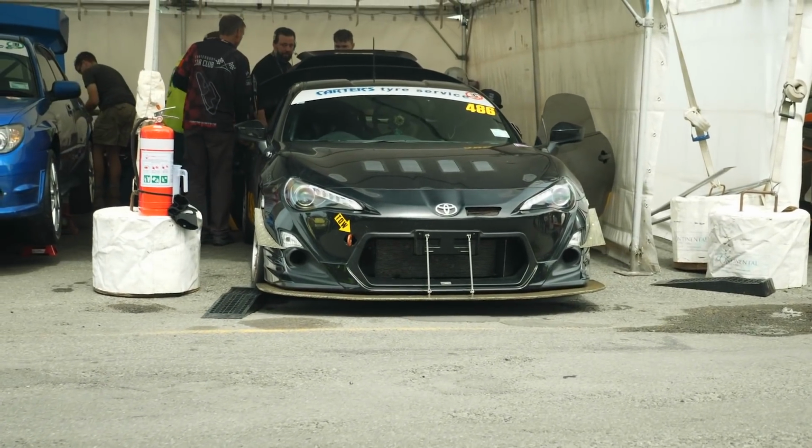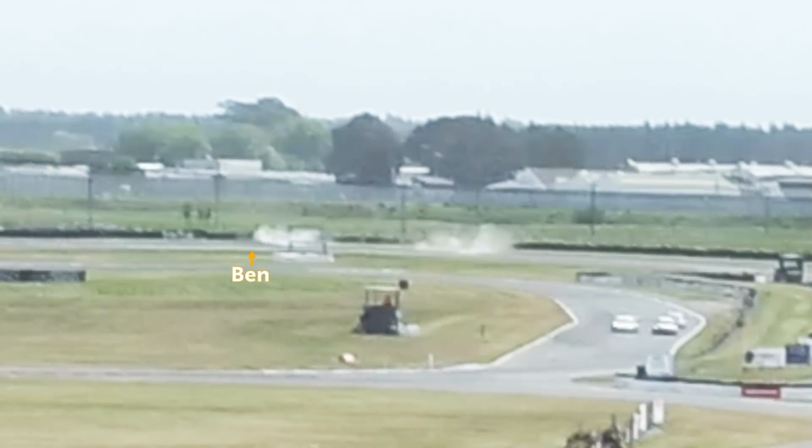Day one finished, practice day. Day of highs and lows. Obviously, Ben's little excursion off the track at 230-odd K into turn one, pretty exciting, but he managed it pretty well because the car's still intact. So we've got this brake issue that we're working through.